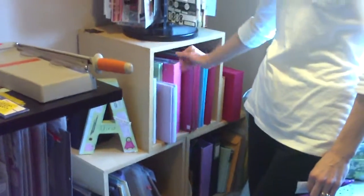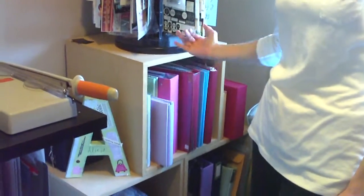Each section represents, like this section is my daughter's, all of her albums, work in progress and finishing up. This section is my niece's, and this section is mine. Danielle's going to give you a close-up. Eventually all of these will be labeled, but right now I'm still working on figuring out whose is whose. I'm going to let Danielle pan over to here.